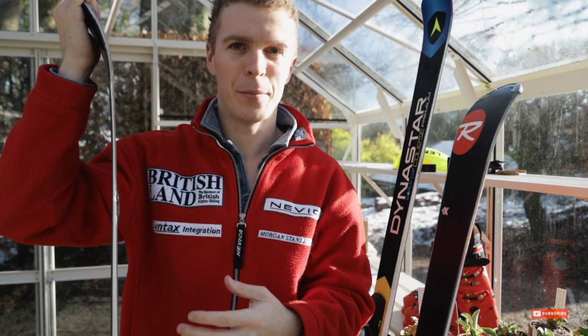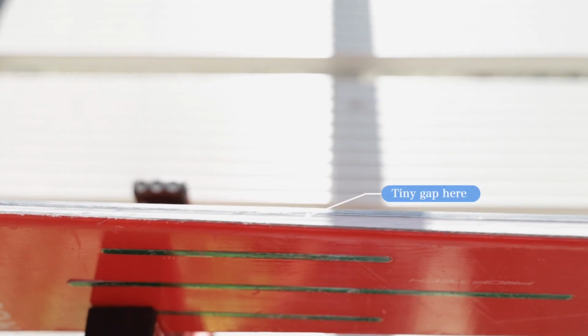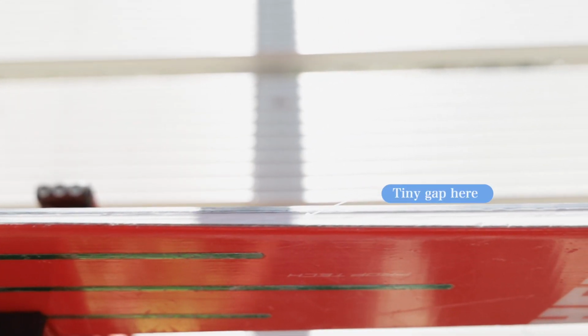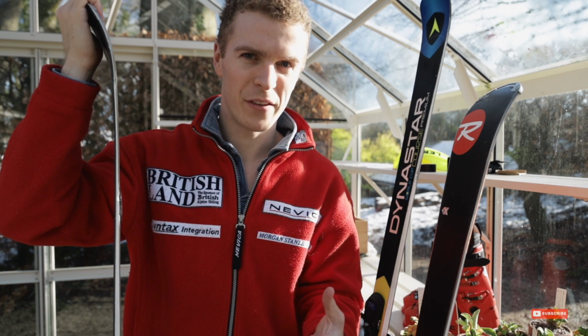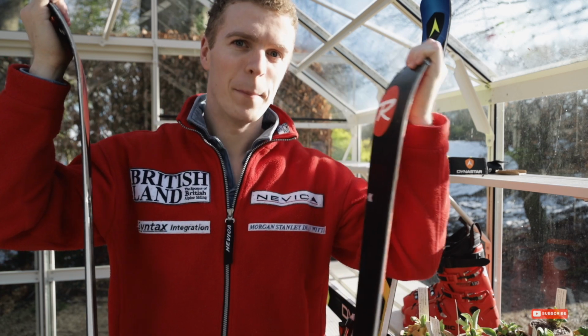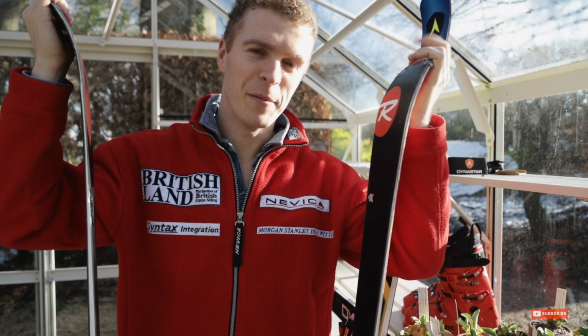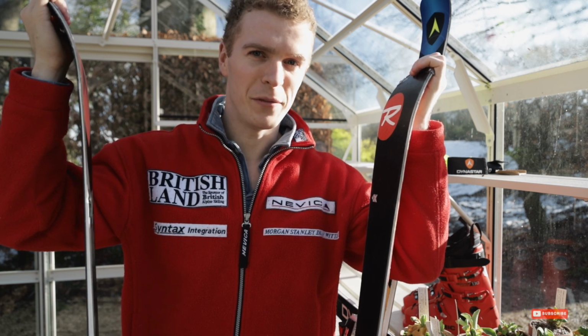If you can see any gaps between the metal and the plastic where you can get your fingernail in, it looks like a black line normally, then that's a big warning sign and possibly not worth buying the ski. You can fix the gap, as I've done with these Rossis, but it's often not worth the effort, and particularly if you're buying it second hand, probably worth shopping around and seeing if you can find something else.